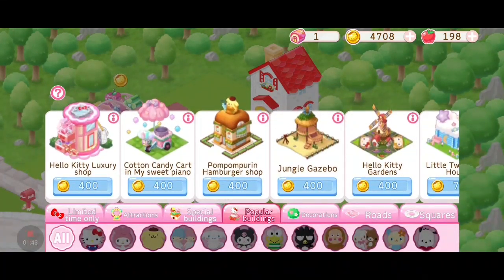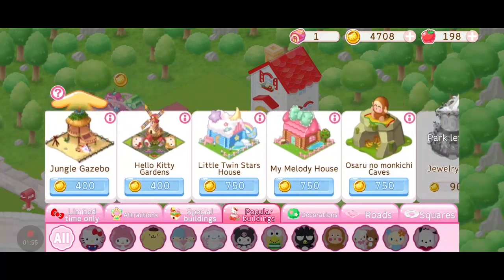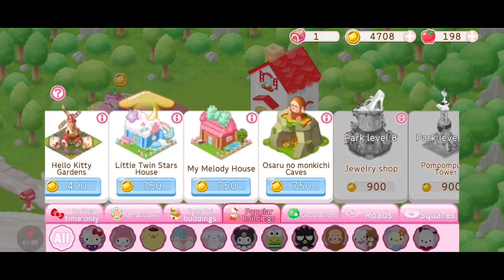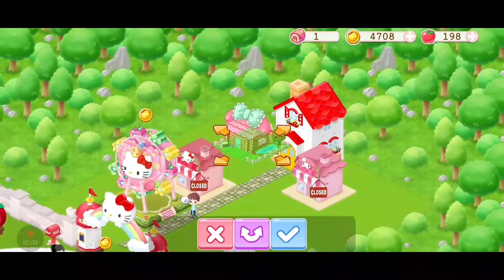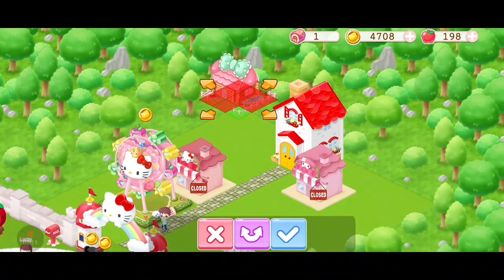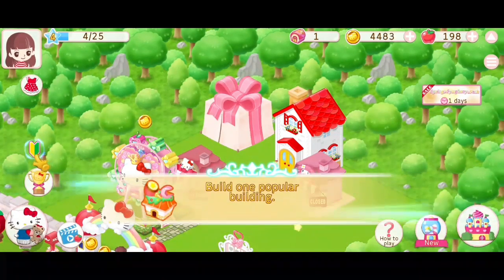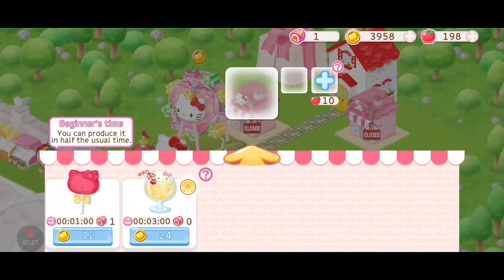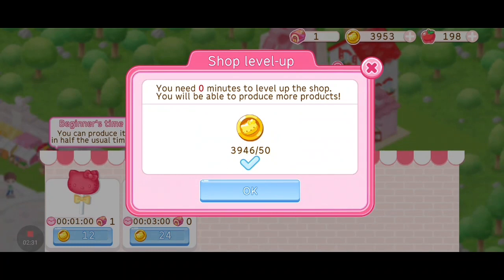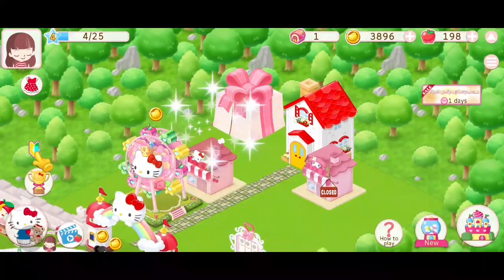Popular buildings, okay. Hello Kitty luxury shop. Hamburger shop. Jungle gazebo. Hello Kitty gardens. My Melody's house. Let's build My Melody house. Whoops. Should pop it there in the corner. Pop it that way, shall we? I just upgraded that?